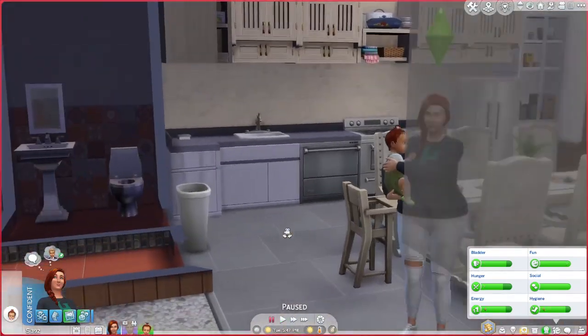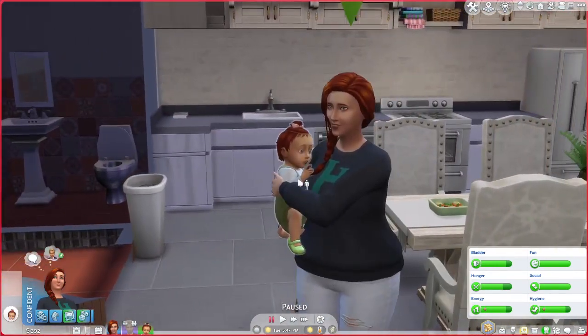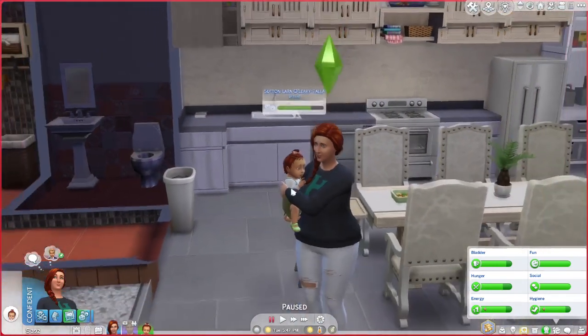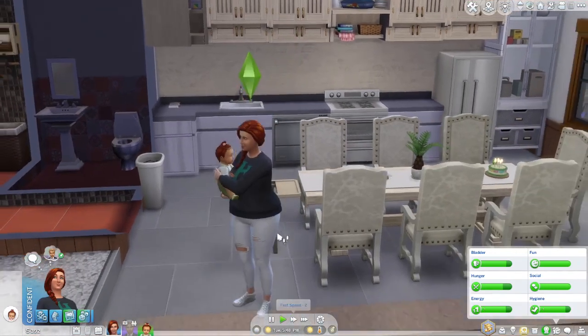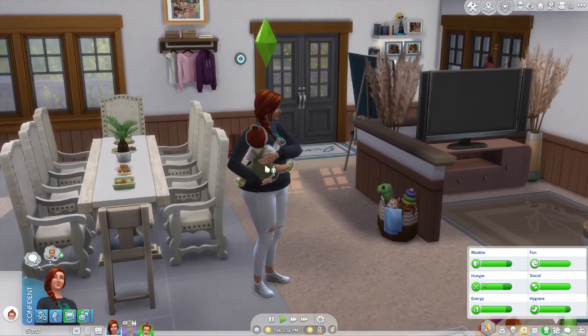So we have Little Miss here changed into a different outfit, and she is so cute. I'm not ready for her to be a toddler, you guys. I'm just not ready for my baby to be getting so much older.